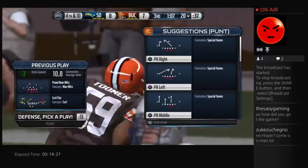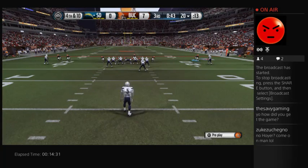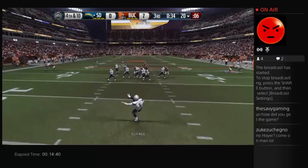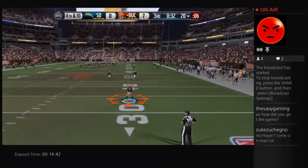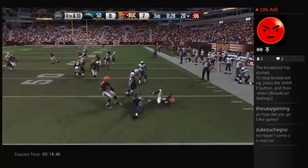When you put on nickel on 3rd down, you hope to get to the quarterback. Here's why. Because there are less defensive backs back there, the chances of giving up the big play are pretty high. But the rush, they're quick enough. They get there and they sack the QB. Wants to give it a go here. They bring him to the turf.